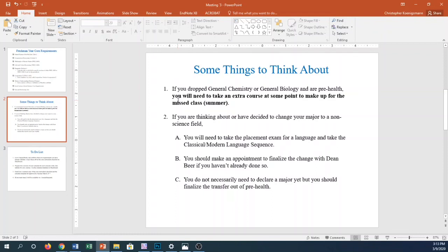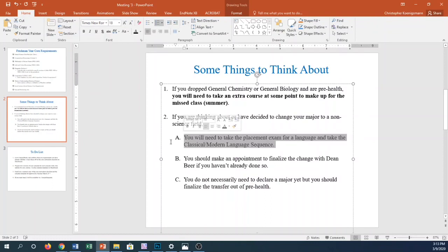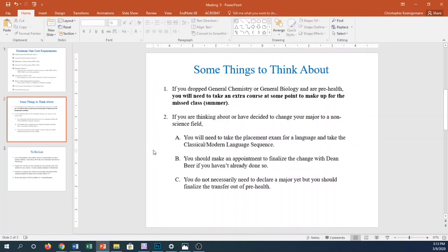Now, for those people who are non-science majors, the one thing that I didn't have on the previous slide is the language requirement. So non-science majors or people who are switching out of science majors, if you haven't started the modern language requirement already, I have to see that on your schedule. So by the fall of your sophomore year, you have to be either taking a language or have started it. So definitely you'll want to take that if that applies to you. Another thing too is at this point, if you're thinking about changing out of pre-health, you probably want to contact Dean Beer, if you haven't already done so, to get that done officially.